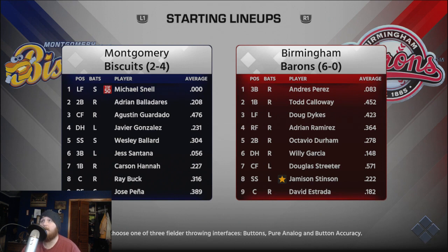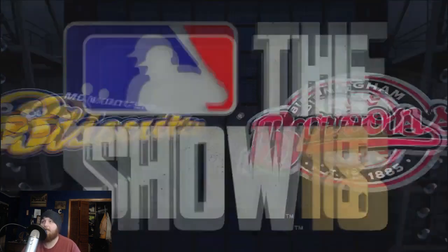Today, we are going to be taking on the Montgomery Biscuits. We're hitting a little bit down in the order today. I believe that's because we're facing a left-handed pitcher. So we'll see how we do facing lefty on lefty.